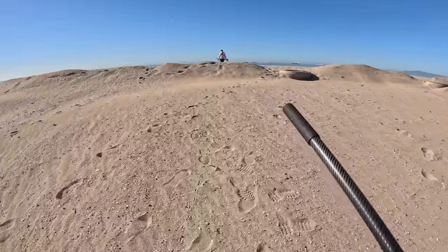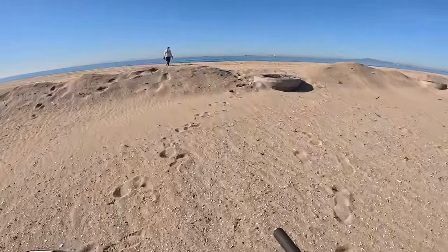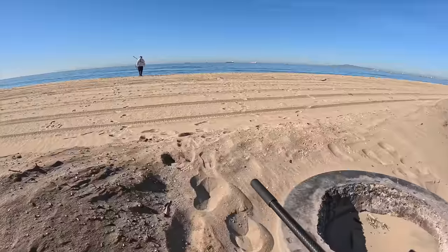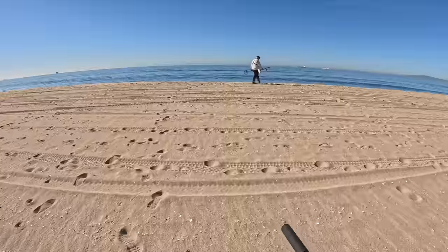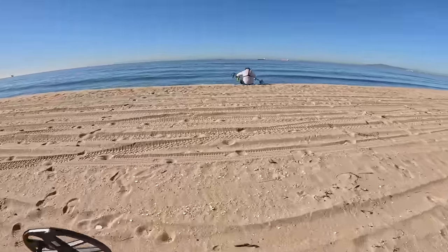Here we are, another day, another beach. I got Jim over there. I got Brad right behind me. And I saw Ted, another detectorist, walk down here probably about a half an hour ago. So he may have a little bit of good insight as to how it's going down there. The swell has dropped considerably.